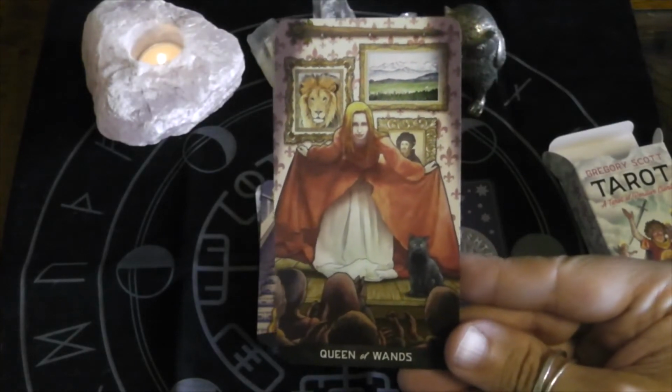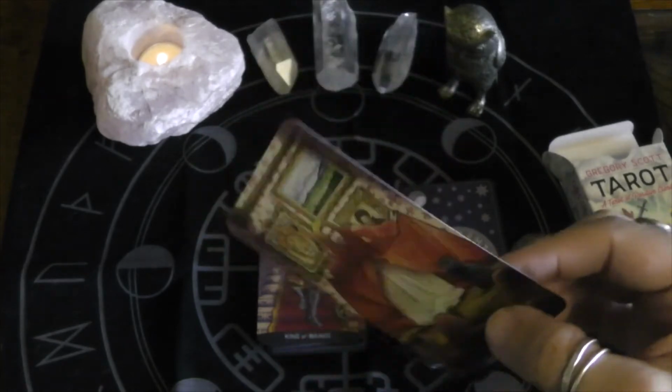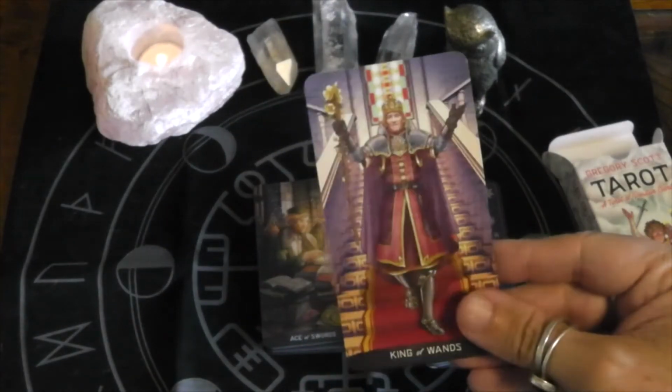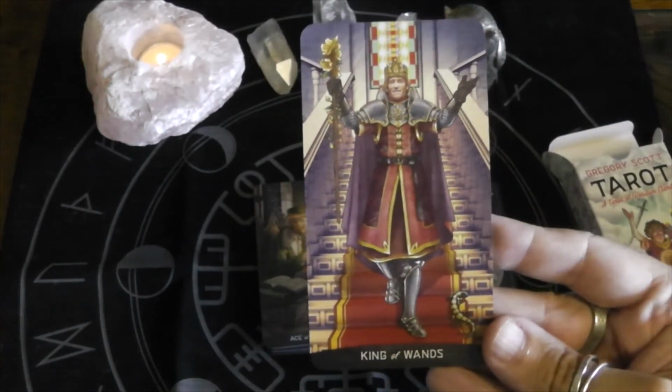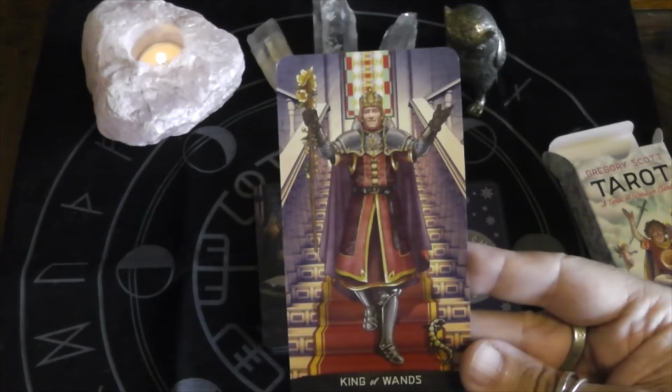Queen of Wands. She's on a stage. That's a new take. Performing. Creative understanding. And then King of Wands. We have triumphing. Creative maturity.